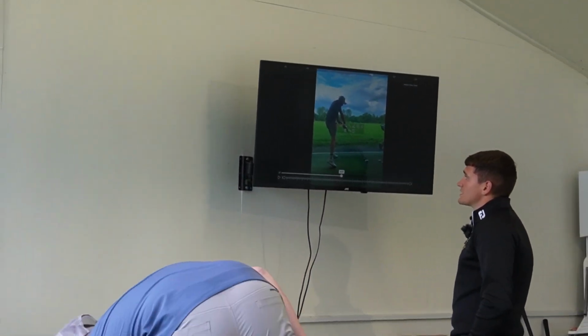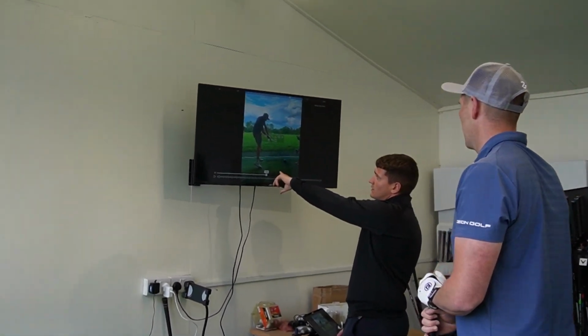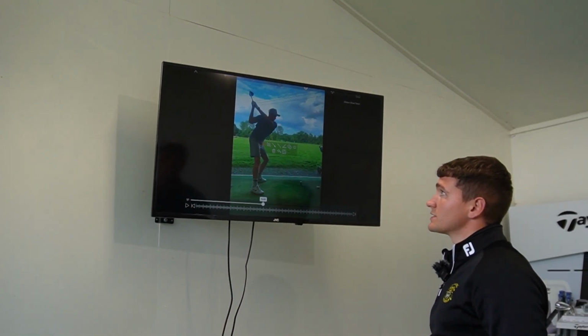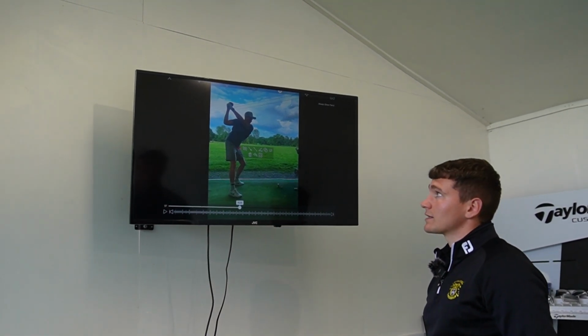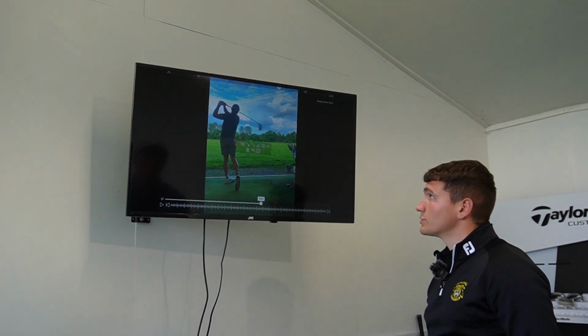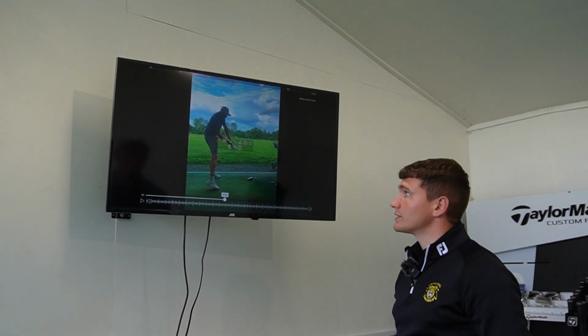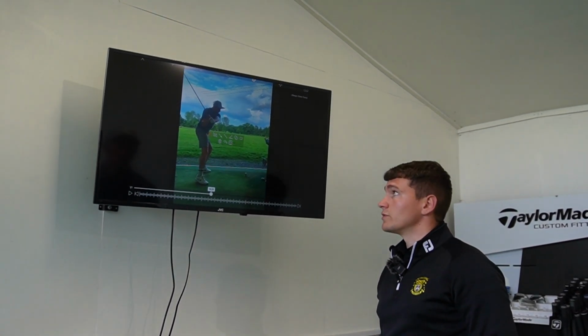You can see with that one, slightly from the inside, a toe hit, but the club still releases quite well. I think you've got some decent positions from which we can achieve draws. From there, there's no reason why you can't get the club behind you like you do there. You weren't doing that to start with, but the tee wasn't there to start with. That's forcing you into that a little bit. If I can get you repeating that and finding the strike a bit better, that's a great movement to look after.